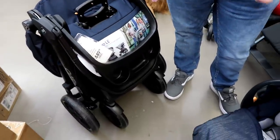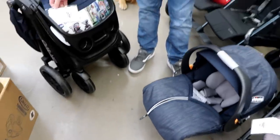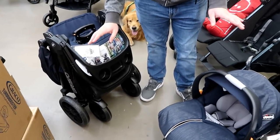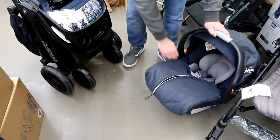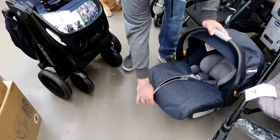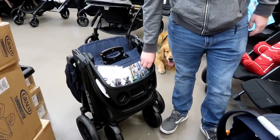There's a guy here who's helping them, so once he's finished, I'll ask if they have the other versions. It's the same thing, just the color is more expensive. This color, I think, is the new one. That's ridiculous. And this one has a little thing to cover the baby with. Oh, that's cute. I like it. The thing that I like about it is that this folds too.